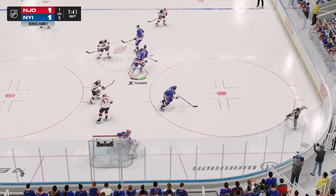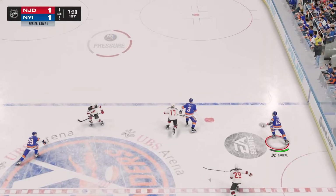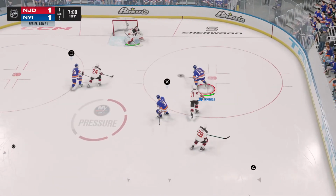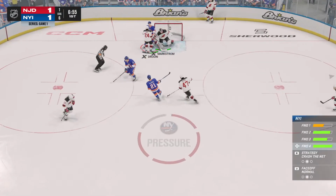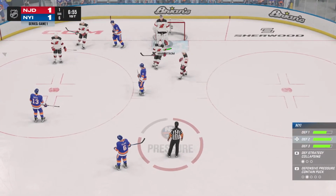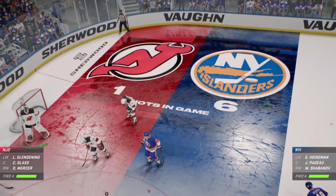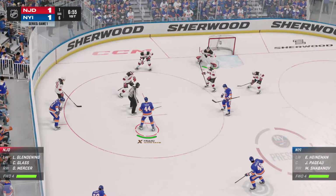Sends the pass over. And that's off target as it hits a body. Along the right wall and into the offensive end. Huge stop by Markstrom. As a goaltender, you want to make yourself as big as possible, and that's exactly what he does right there and just takes away the net. More than half the frame has been played here. We are all tied up in this one.